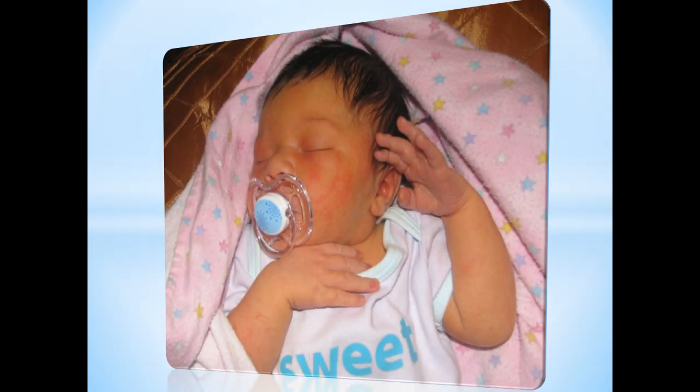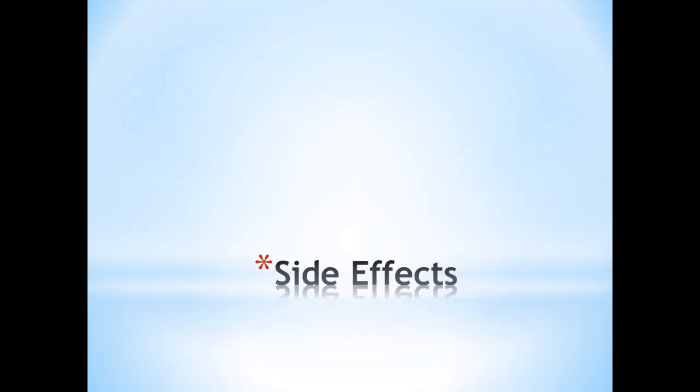So, here's a picture of Gia. You can see where she was yellowed out. Not a really uniform skin color going on. But if you really look at her face, you'll see all that yellowing. So now we can look at side effects.